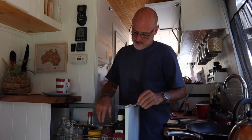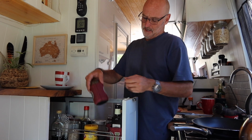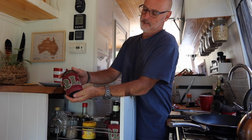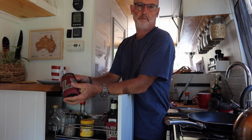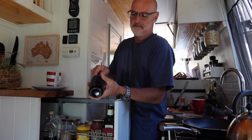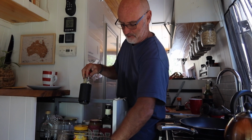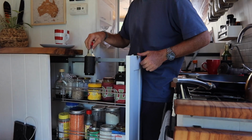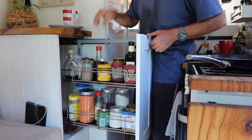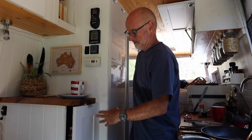Alright, so the last step of the de-rattling of the pantry, we got some of these cheap stubby holders from the $2 shop, and then I've also made some stubby holders out of the same material that we've used on the base, and that's going to work a treat.